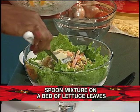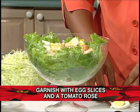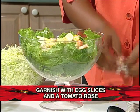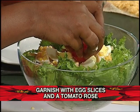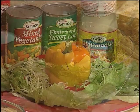and the dressing is already added. To make it complete, I'll be wedging some of the eggs to form a garnish. And I've made a tomato rose ahead of time to put right in the middle. Look at the colors of Christmas coming out. You don't want anything more than this.